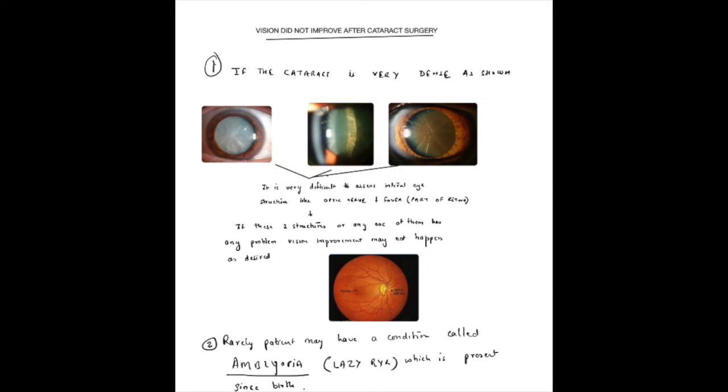Second reason for this is a condition called lazy eye or amblyopia, which means that though the patient's eye structure is normal, his eye is functionally weak from birth or early childhood.